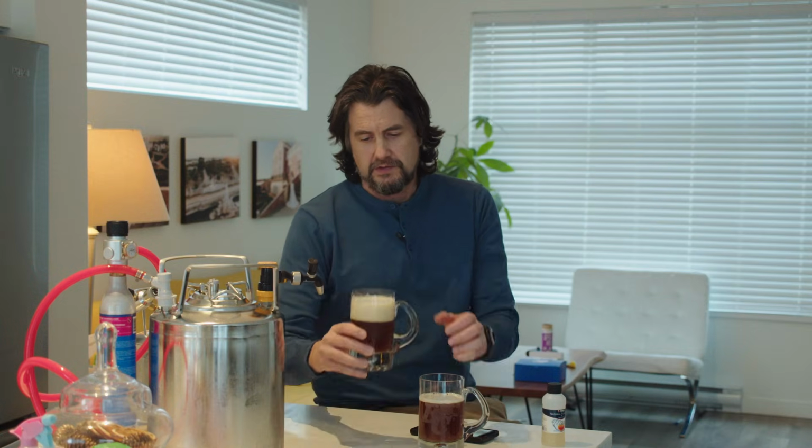So anyways, let's go with this. See, now I don't get very clear beers, but it is what it is. Let's taste this. Oh, yeah. See, this basically just tastes like a nice, strong winter ale.